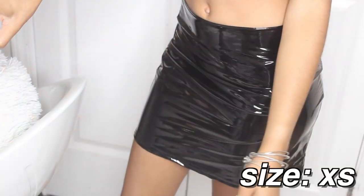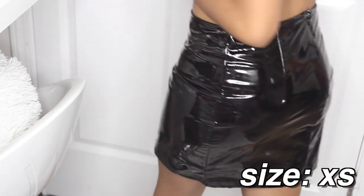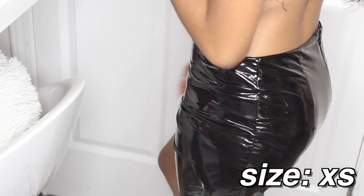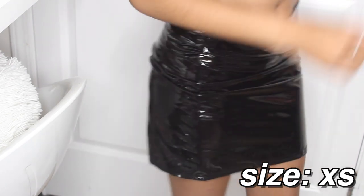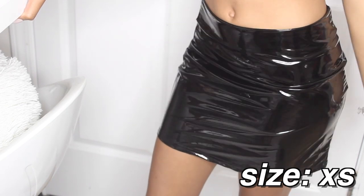Next, I got 2 skirts. I love skirts so much. I love skirts more than jeans, believe it or not. So I've been wanting one of these. I know it looks like a trash bag, but I've been wanting one of these kinds of skirts forever. I want the cropped jacket like this. I just love it. It's still trendy, I guess you could say. So I got this. It's a pleather, kind of like a vinyl. Yeah, that's the word. Vinyl skirt. So I got a black one. I got 2 of these.